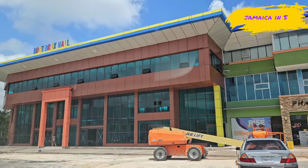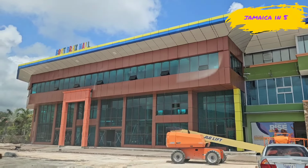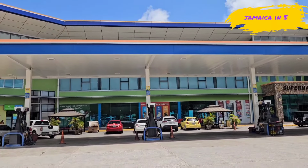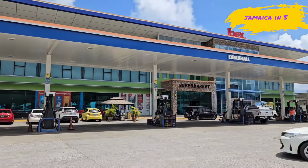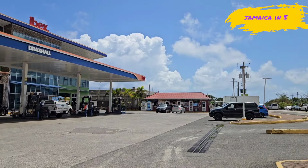So Drax Hall is growing and growing, and then the communities beside Drax Hall, Mammee Bay, massive developments going up there. On the other side, you have St. Ann's Bay, and then you have Richmond. So this entire area is expanding.